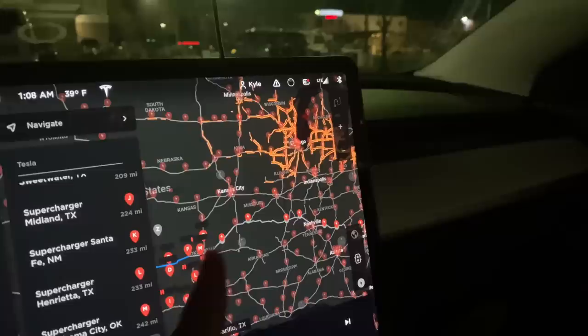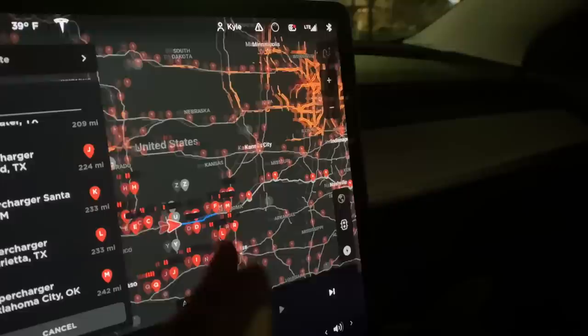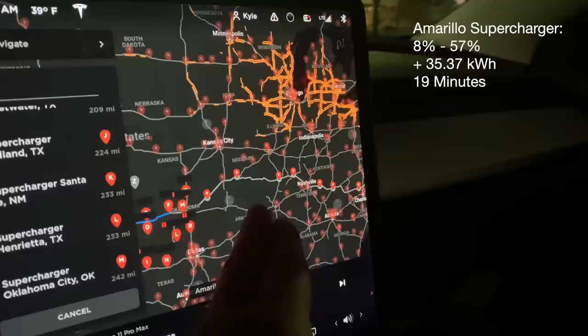However, what I think I'm going to do is take I-40 anyway, and there are plenty of CHAdeMO stations across, and I think I'll just need to CHAdeMO one time and it should be quicker. Plus, it'll be an adventure, so why not do it just to add to the fun?